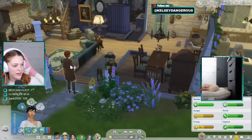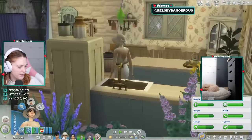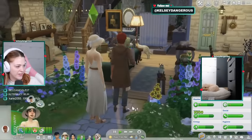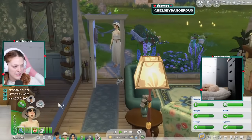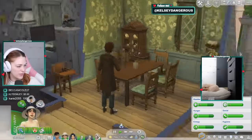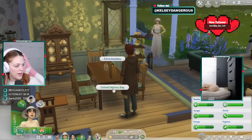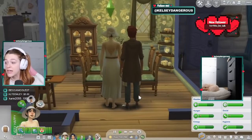Who's at the door? Oh, it's our delivery! Okay, let's go accept the delivery, Mom. We're gonna love on our dog, and then we're gonna go get the delivery. Be like, hello, thank you for delivering. Where's she gonna put it? She's gonna put it there? Okay, amazing, thank you. Unload delivery bag. How cute is that? I've not had the delivery experience yet.